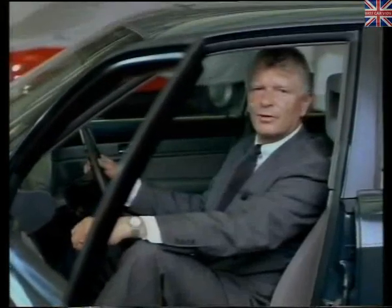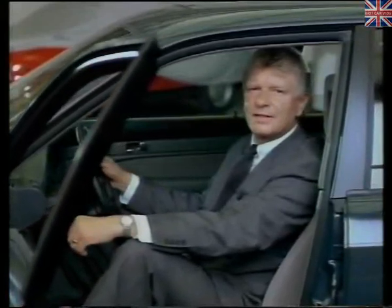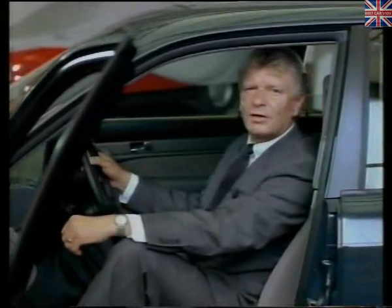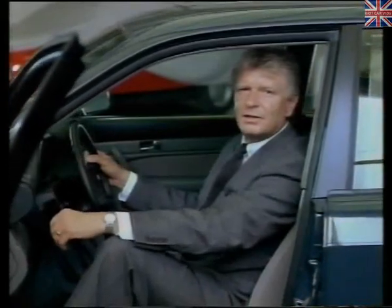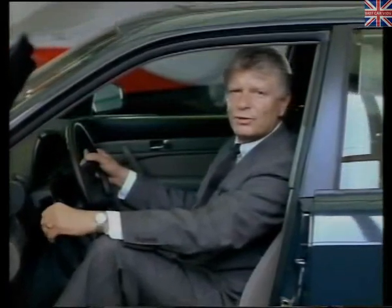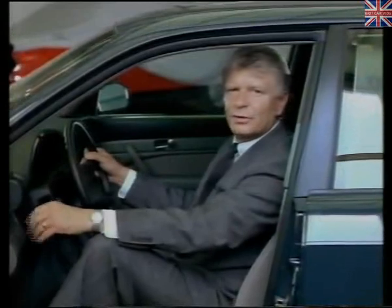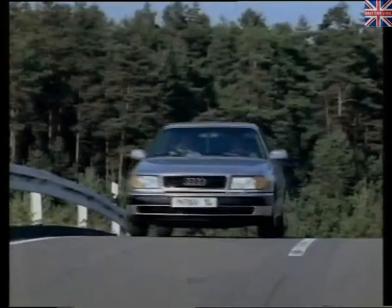In designing the interior layout of the new Audi 100, the requirements of the driver and passengers were continually taken into account. The driver-orientated layout of the fascia, the height-adjustable seats and steering wheel position, in combination with the generous amount of space, gives a feeling of comfort and control, a suit made to measure for both the driver and passengers.